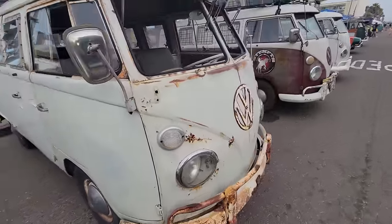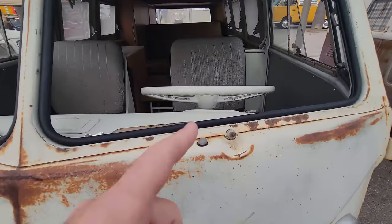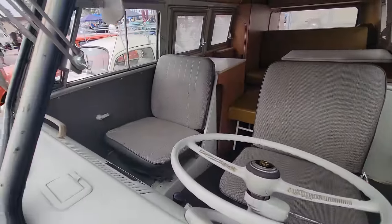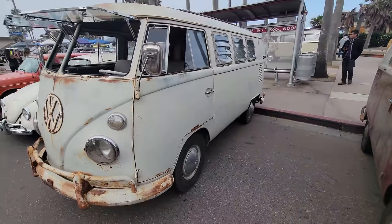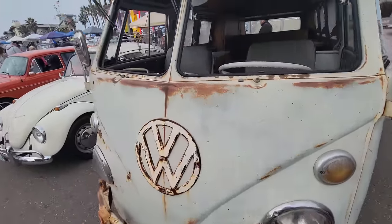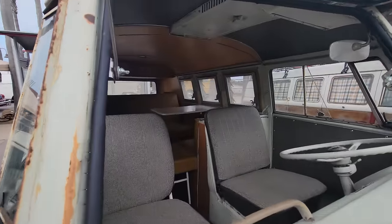This is cool. Looks like original paint, and look at that, no rust. Look at the seats, they redid those, or maybe they're original, I don't know. Those look really cool. So, is it an SO42 maybe? Yeah, I think so. Looks like an SO42 tin top.